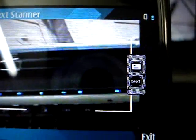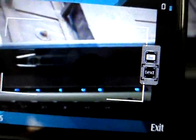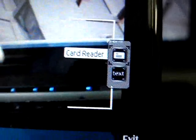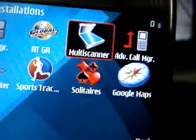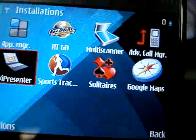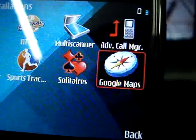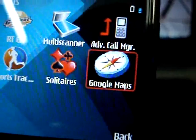Multi-scanner. It scans two things. Either it can scan a person's visiting card, or it can scan text from any page, and both of them don't work perfectly. I mean, this works about 60 to 70%, and that doesn't work at all. I don't know why they put it in. The other things as usual, you can install anything in there. I have Google Maps here because they work in this area, and Google Maps works with the AGPS, which is very good. It triangulates your position really well.